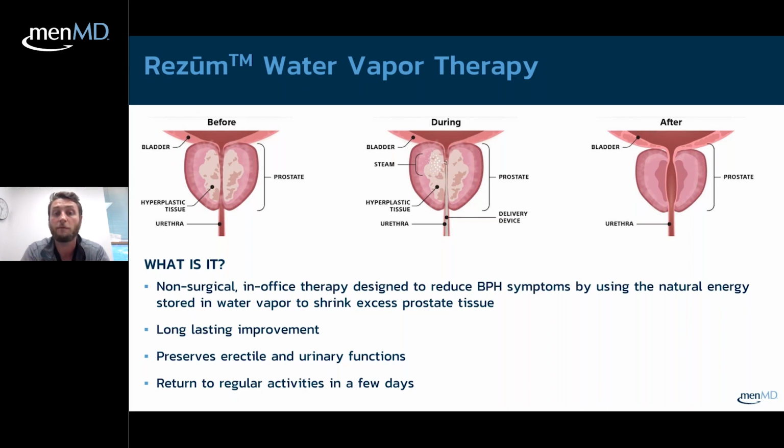Most men will get between 4 and 6 of these 9-second steam treatments, all done in one procedure that takes about 15 to 20 minutes and is very well tolerated. The benefits of this is it physically shrinks down the prostate gland and is impacting that tissue compared to some of the other options available.